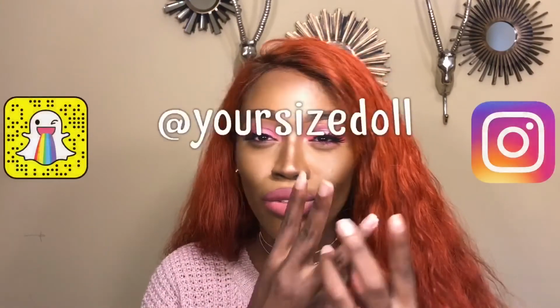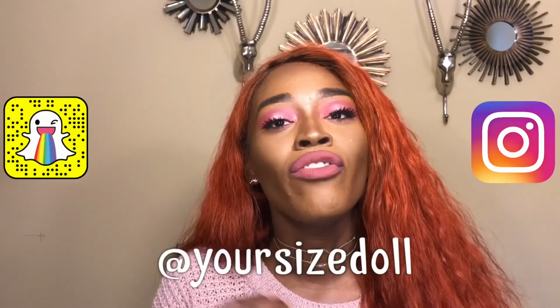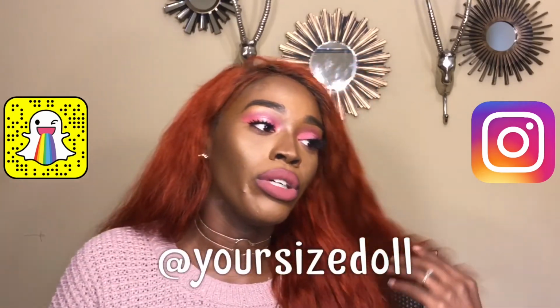Guys, I really haven't worn pink shadow in a long time, and this is cute. It's dark girl friendly. I know colored shadows on dark girls can be hit or miss, but if you use the right transition colors, the right shades, whatever works for your skin tone, it goes great, for real.